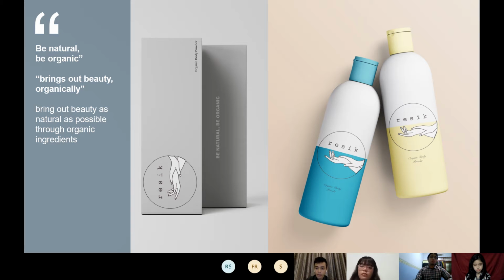So our slogan is be natural and be organic, and also brings out the beauty organically. So it will bring beauty in every way possible, and it is organic, and not a single chemical ingredient is used.